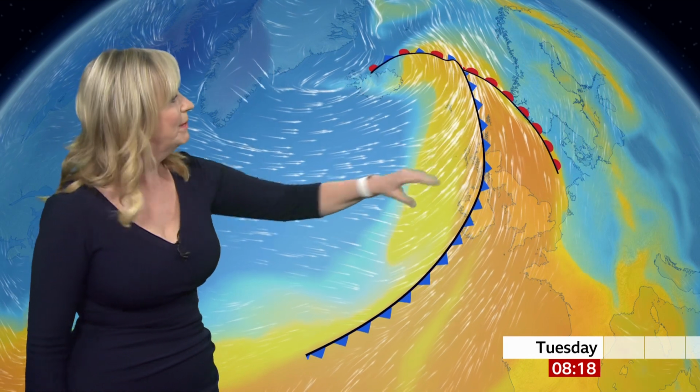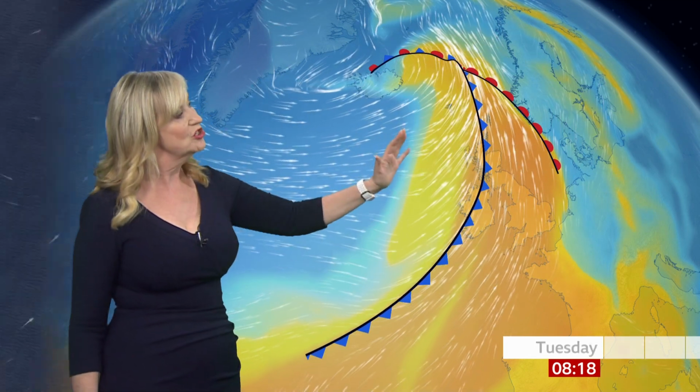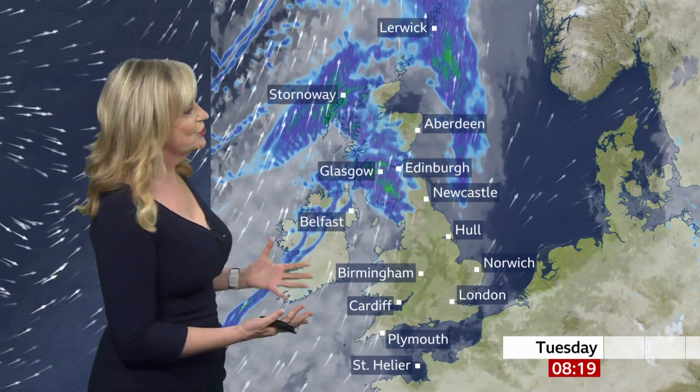We could have gales, even severe gales, across the northern and western Isles, plus weather fronts. Now, the wind is coming up from the south. That's a mild direction for us. But look how it changes as the wind changes direction later on to more of a westerly. So we start off on Tuesday with a fair bit of cloud around, some sunny spells.